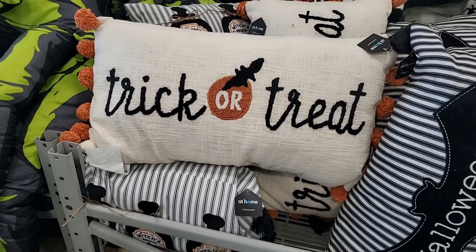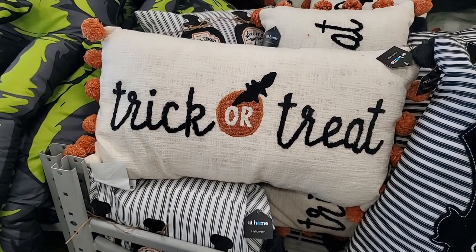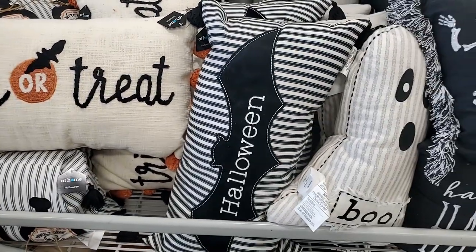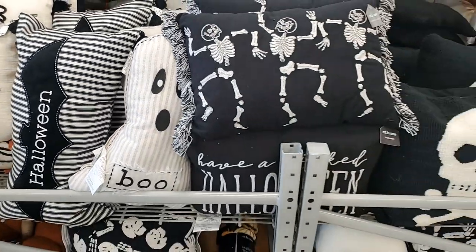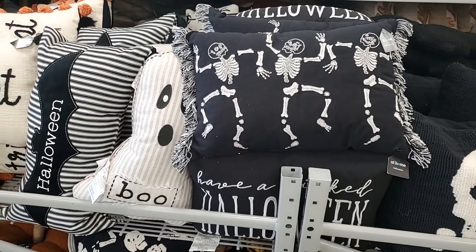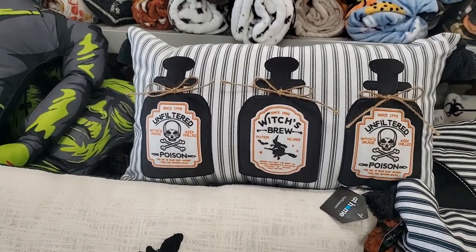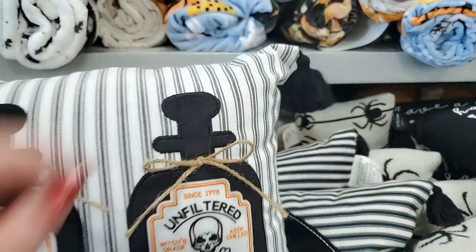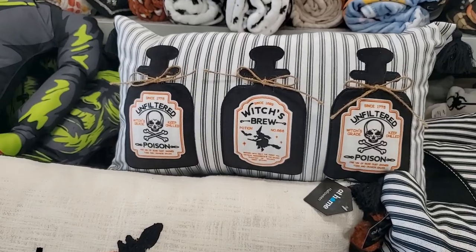Okay, I love this one. It's got the little pom-poms. How adorable is that? Isn't that cute? That is $20. Then you've got this bat one here. Like I said, most are going to be $20. This ghost. Look at the fringe on that. All the detail. I love it. I love this one. Isn't that the cutest? Adorable. And all these have like fringe or pom-poms or tassels. Little extras, and they're around $20. Most I've seen are $20.